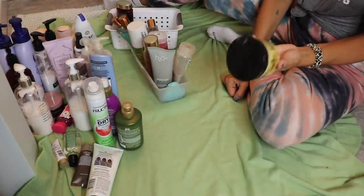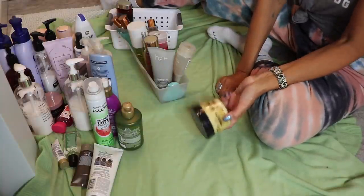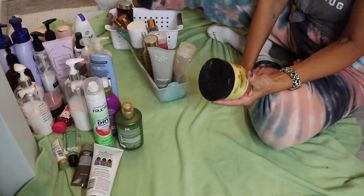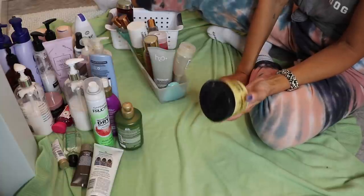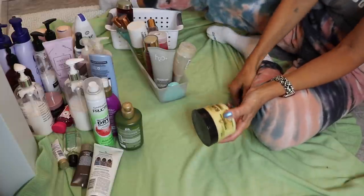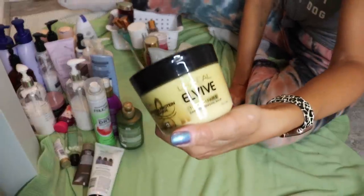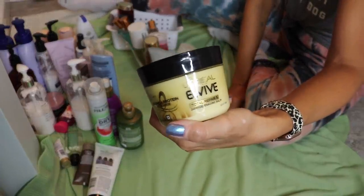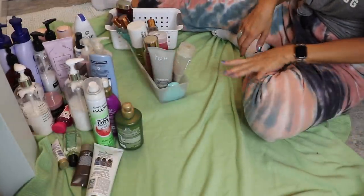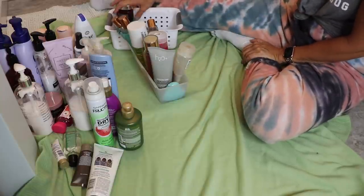I'm gonna get rid of this because again, it is very, very old. L'Oreal Elvive Total Repair 5. Why do I keep wanting to say total, total? Nicole, what's wrong with you? I'm getting rid of this. Again, it's very old. It was okay. I think I went through an entire one of those, but since I've discovered Olaplex, nothing beats that.